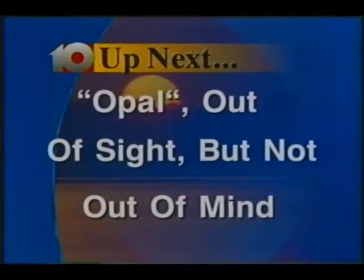So what can we expect now that Opal is finally past us? A lot of high water in the streams and rivers. Matter of fact, at Baker, Florida, the Blackwater River is expected to crest even higher than we originally thought, up to 23 or 24 feet. It's already 10 feet above normal.